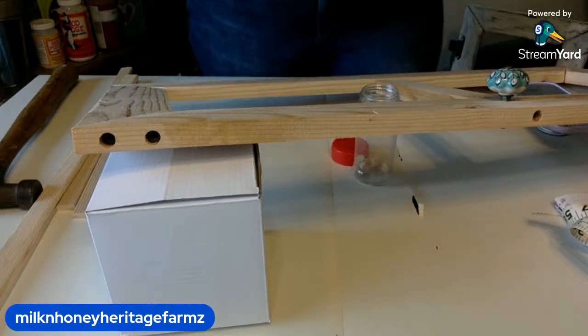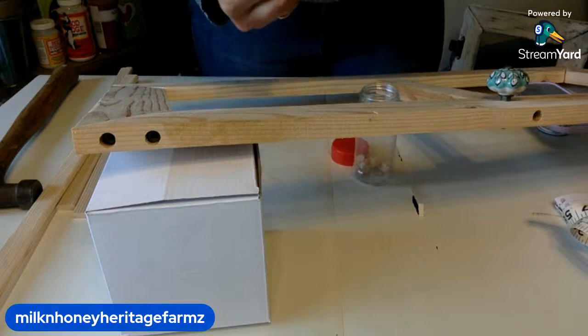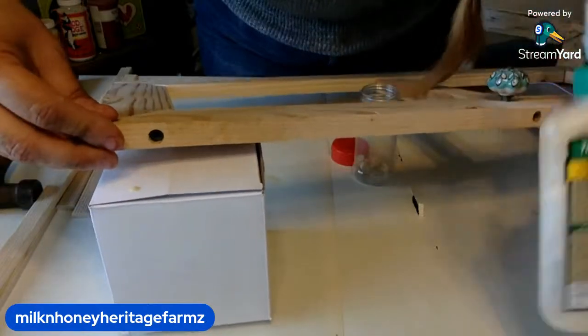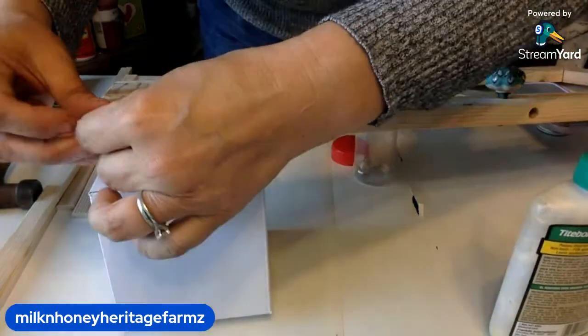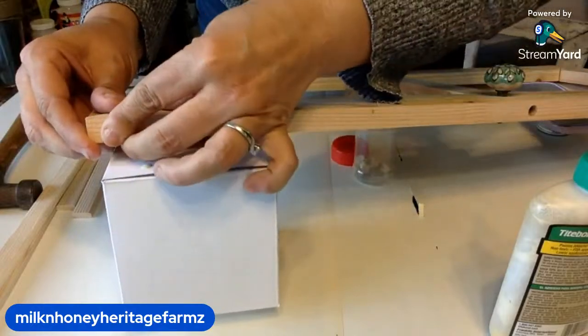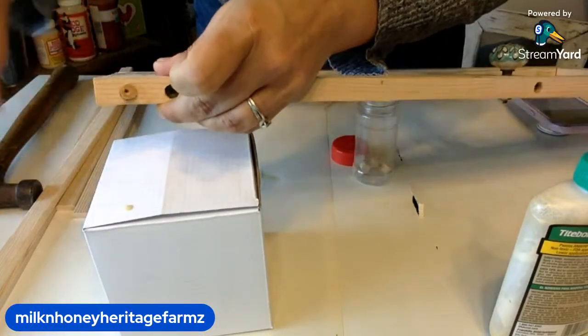If I can squeeze it out. Ooh, that was not me. That was me, but it wasn't me. Okay, and so then I'm trying to see if I can get this in. You know how things work when you go live. Okay.